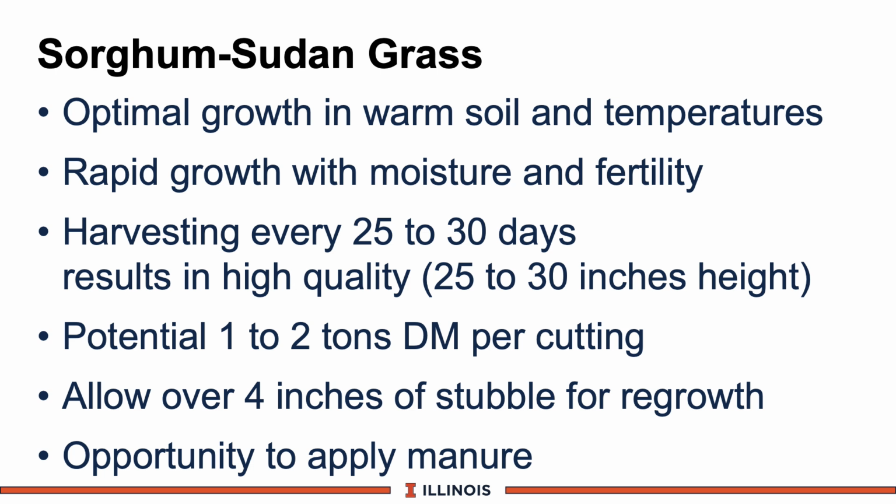Don't cut it too low. You need to have about 4 inches of stubble for regrowth because that's the growing point to come back. And the other neat thing is a great opportunity to apply manure.